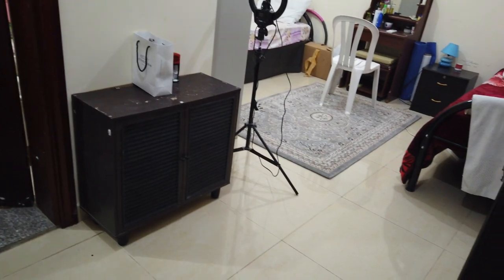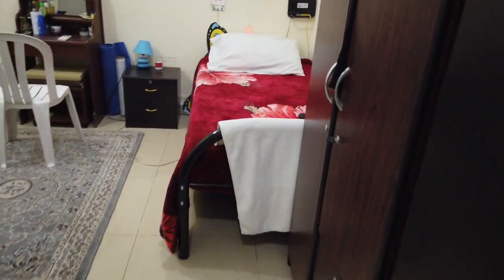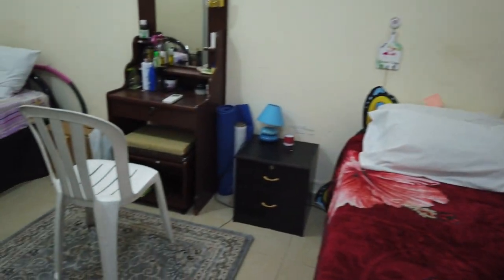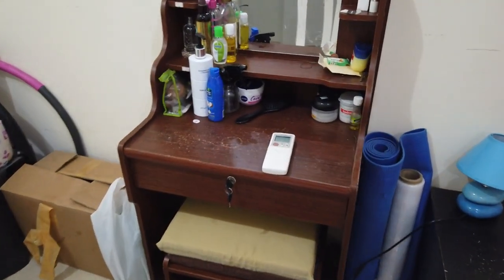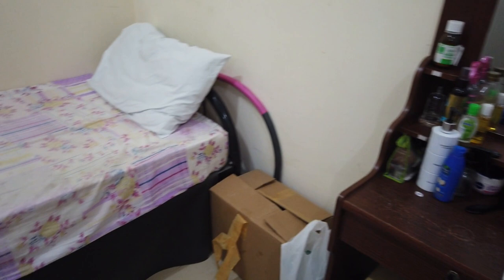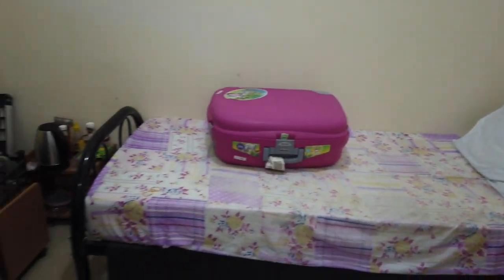So this is basically it. The room from the door, much less clutter. That's my bed. That's the dressing table, looks a little bit more organized. That's my bedside table, less clutter. And of course, that's the spare bed, as you can see.